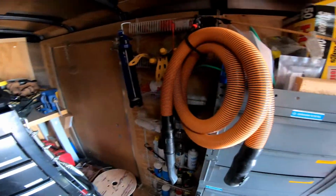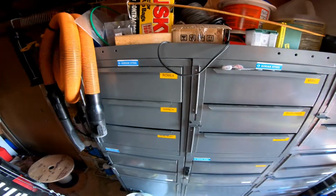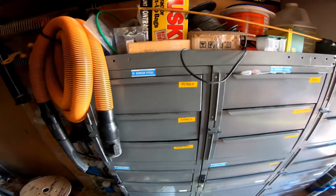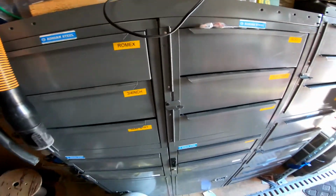Come back this way, vacuum cleaner, you got to clean up after yourself. You got electrical supplies, EMT, and seal tight. We only use metal seal tight. Some guys will use the stuff without the metal. I don't believe in that.